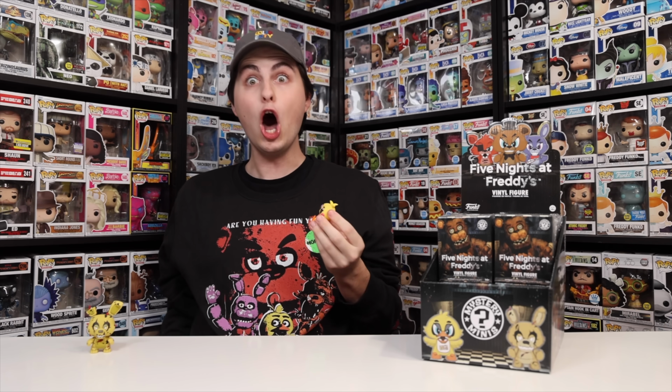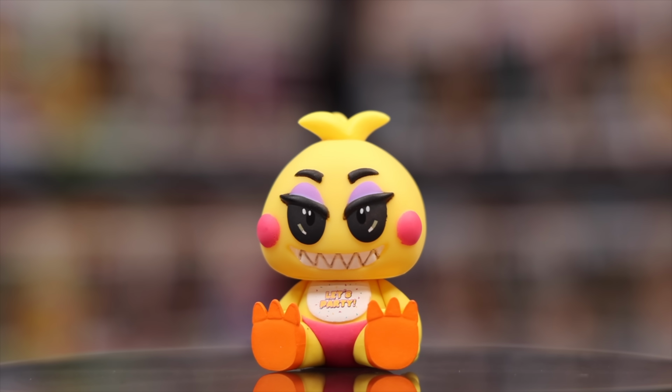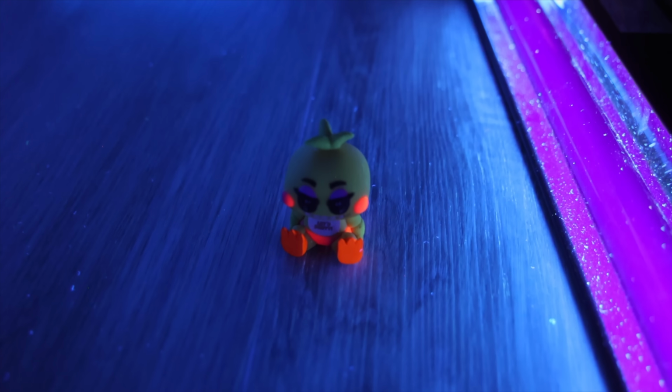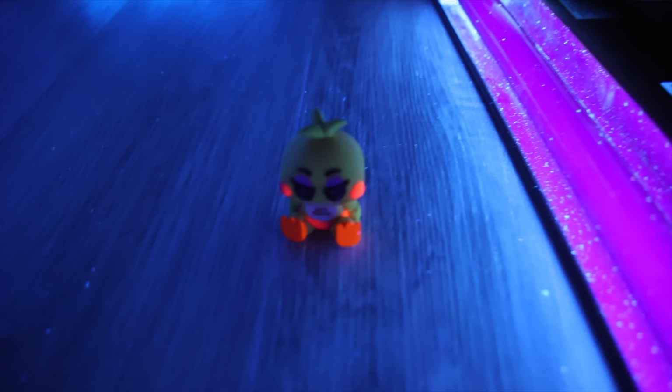Aha! This is, hey, Toy Chica. Oh, this is one of the 1 in 36s. Oh, wow. And I'm pretty sure that this one also glows in the dark. Alrighty, everybody, we have the black light and the Chica. So let's turn this off and see what it looks like. What? Okay, I'm gonna be honest, in the next clip I just assumed this thing glowed, so just ignore me. Pretty neat. Now, let's get on to box number 3.